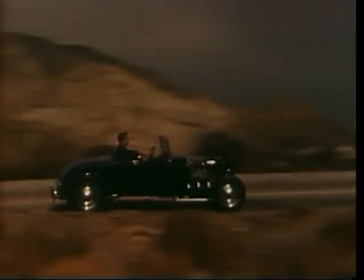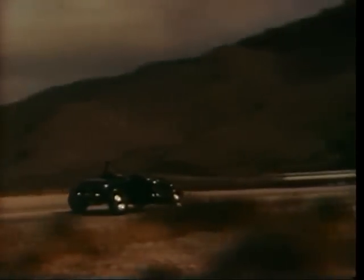Technically, this is a 1929 Model A Roadster that's powered by a flathead V8, but to millions of people around the world, it's simply a hot rod.